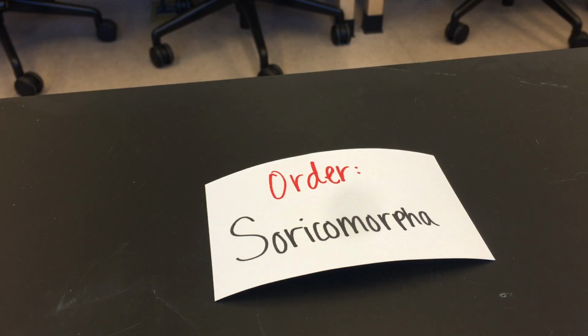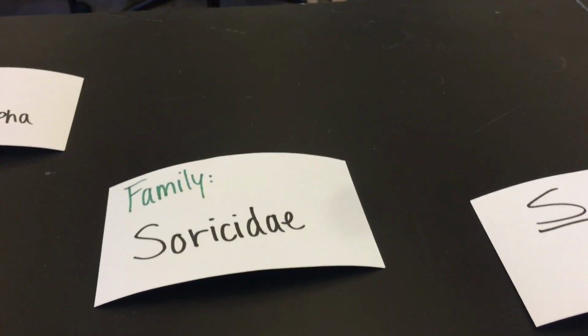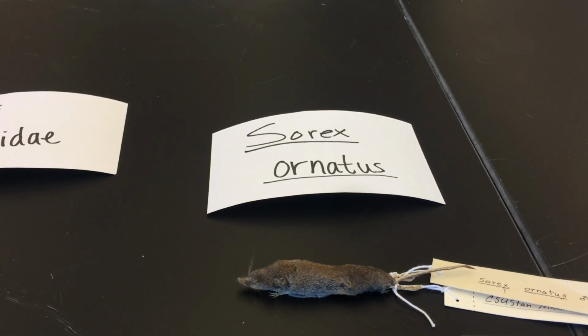So let's deal with the shrews first, the family Soricidae. I've got 3 species out here for you to look at. Now, I realize that this is going to be a little tricky, because without you actually handling them, all shrews kind of look alike. A shrew is a shrew is a shrew, sort of. And there are over 370 species of shrews in the world in 26 genera. So there's a lot of diversity.